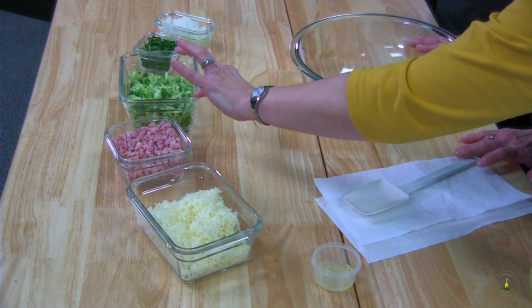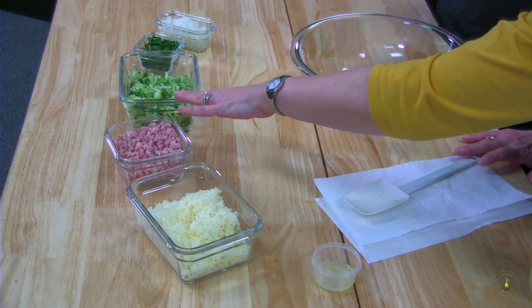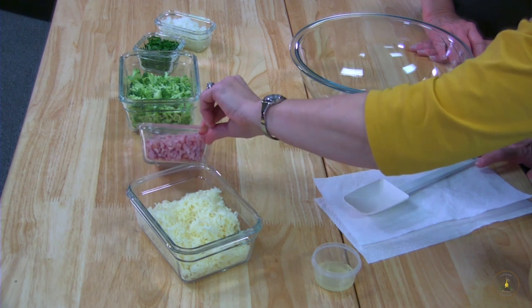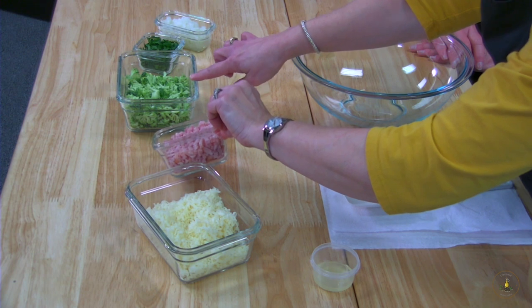I would think that getting the water out's important. Yes, because you don't want a lot of water left in the crust. Correct. Kind of gooshy. And speaking of water, because you can get a lot of water from your ham. So again, 1/4 pound of broccoli. So chop that up.